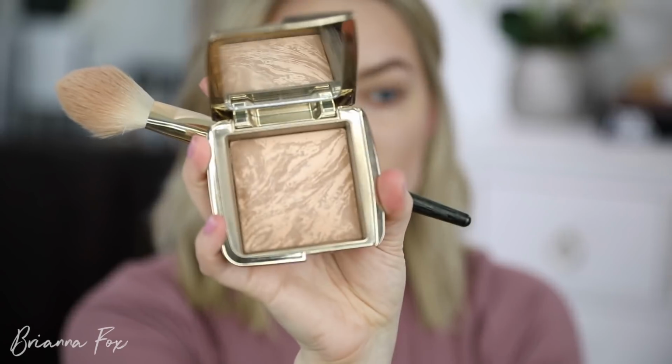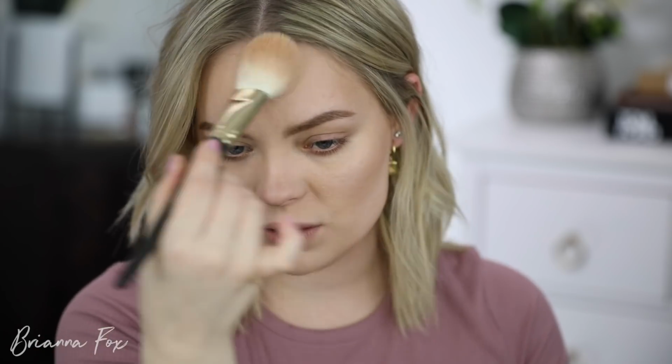I'm also going to take a little bit, where is it? The Hourglass Nude Bronze Light. You guys, don't follow this along, because you don't have to use like 5 million things like I am here. But it's just really pretty. I'm also going to use the other side and take this and set my whole face with it. I'm just telling you that because I know I'm about to talk.